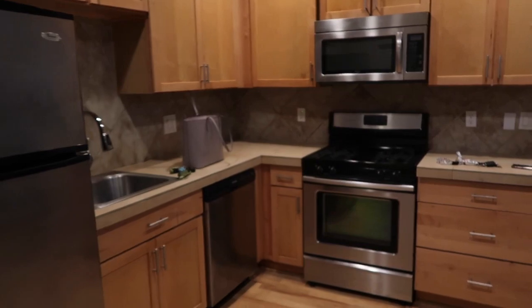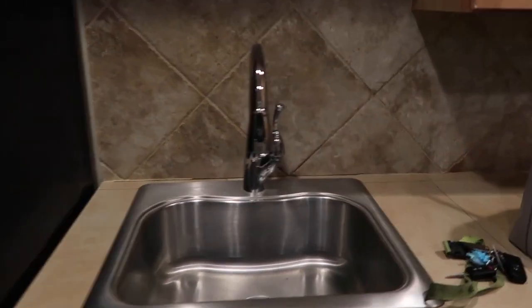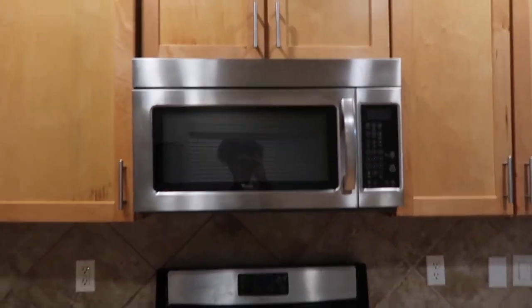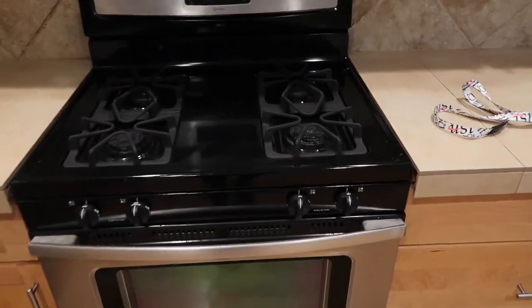It's very late, so this is the front door, to give you guys a view. Got this little window right here, and then you walk in, and it's the living room area, and then an open kitchen. So refrigerator, little sink. We got a dishwasher, so we ain't gotta be washing dishes. It looks so much bigger. Microwave. These floors are pretty, child. Yeah, they are. Stove. It's a gas stove.